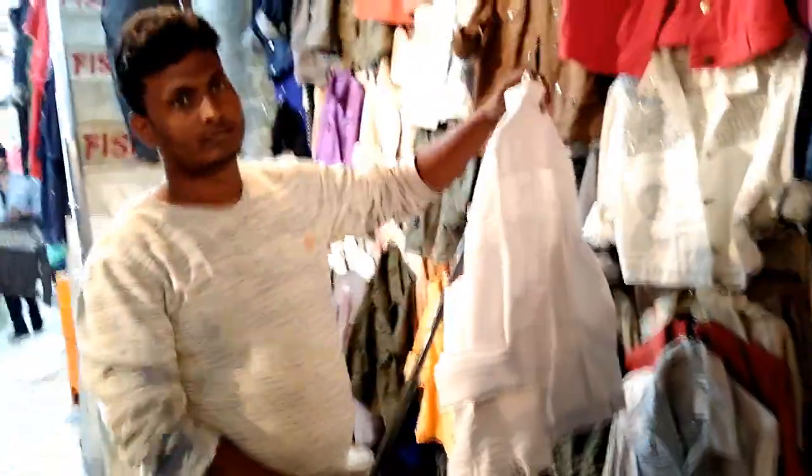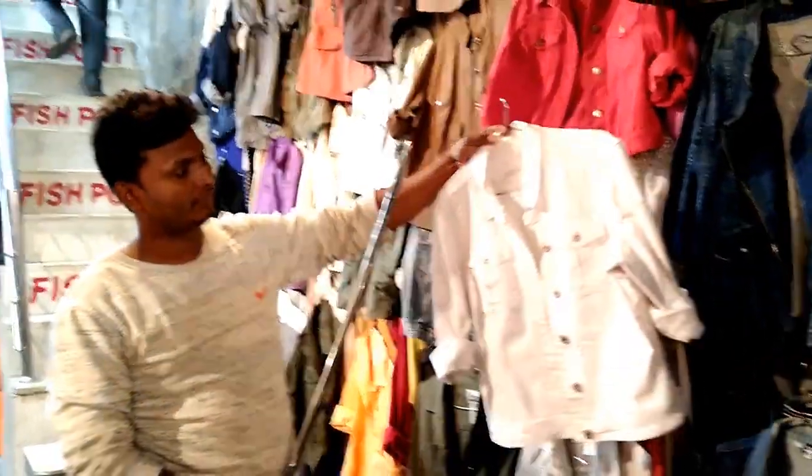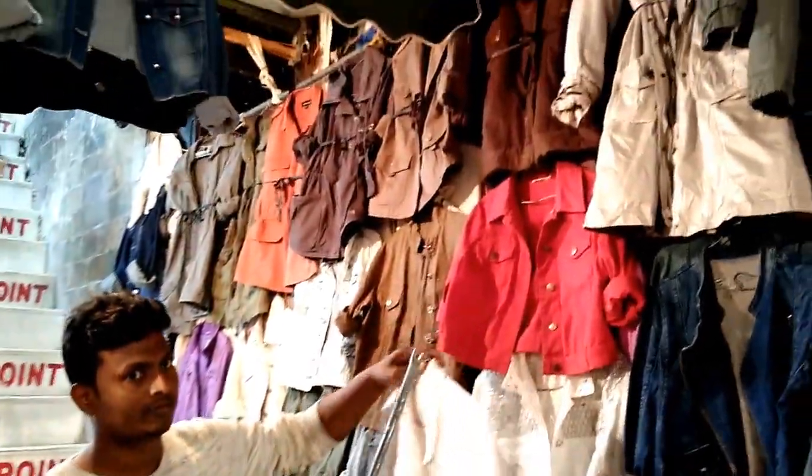I just love this eye-catching white crop jacket which had some sequin work all over it, and the shopkeeper was quoting around 600. I just bargained it and he came down up to 350.